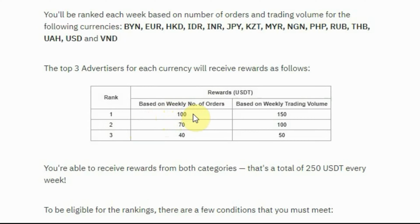So let's say, for example, at the end of 1 week, you are the top trader based on weekly number of orders. You are going to be getting 100 USDT. If you are the second person, you'll be getting 70 USDT. And if you are the third person, you'll be getting 40 USDT.